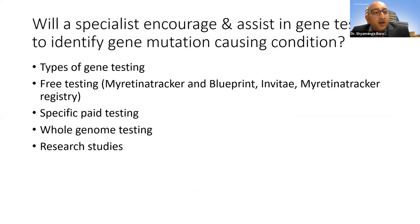So the next question asks, will a specialist encourage or assist in gene testing to identify a gene mutation causing the condition? And again, the answer is yes, and should be yes. And you know, four or five years ago, I'd say the answer would mainly be no, because there was really very little that we could do. We had a few free research tests that we could use.